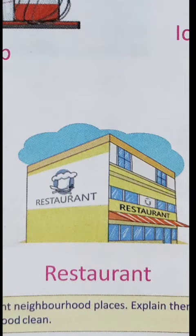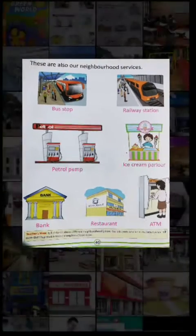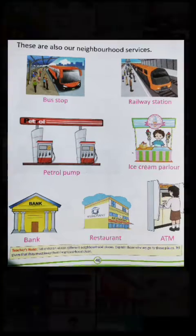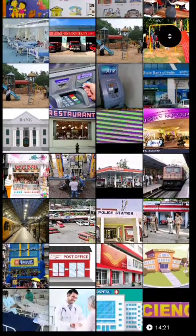And this one is a restaurant. On some weekends or on some occasions, we visit the restaurants to have different kinds of tasty foods. So these are the neighborhood places which give us different services. Now, I will show you the real pictures of these neighboring places.